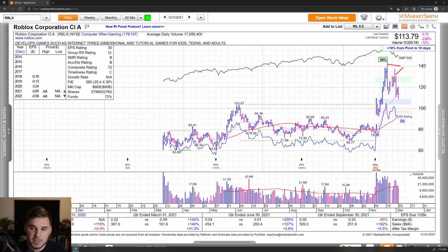So definitely this is still on my list and potentially actionable, even though it did have some failed breakouts. But maybe it forms a base below this level, goes sideways, maybe even pulls back to this prior pivot around 100, and then forms a base right here. But looking at this chart, it does look like it might need a few weeks to really set up.